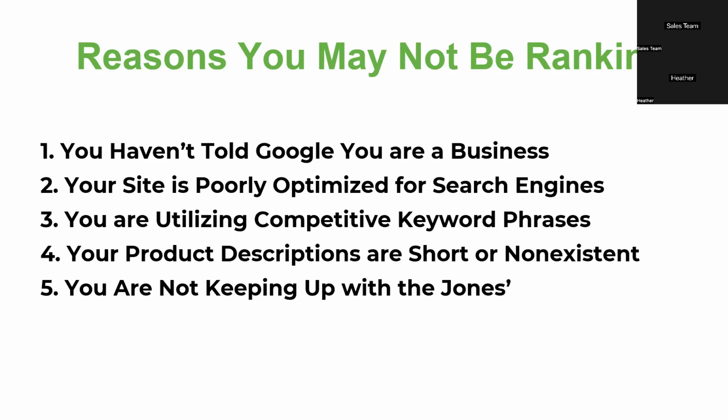The other thing that may happen is your site is poorly optimized for search engines. Now, I know that sounds like something that can be very difficult to maneuver and figure out how best to optimize, but don't worry, we're going to give you all those tools and all the different steps to take to make sure that you're optimized.